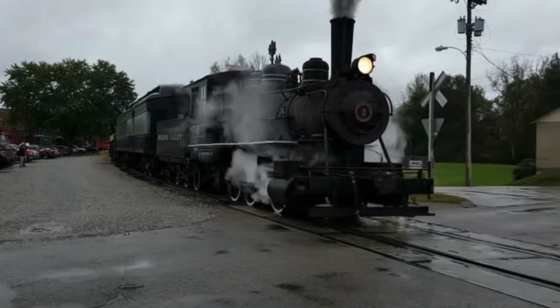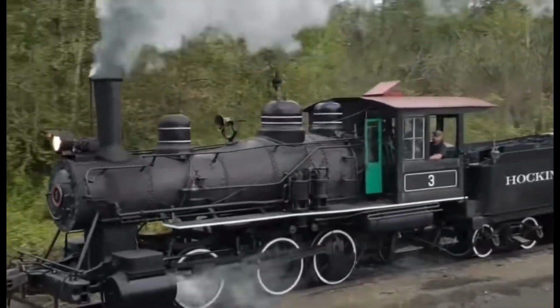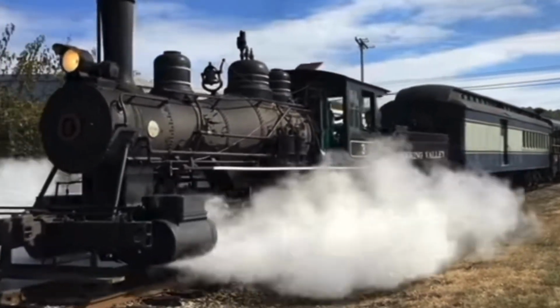Number 3 made its first public excursions the first weekend of October of that year. Those runs proved successful, and it came back out again 2 weeks later. Its second weekend of service featured crowds large enough to prompt an extra evening train.